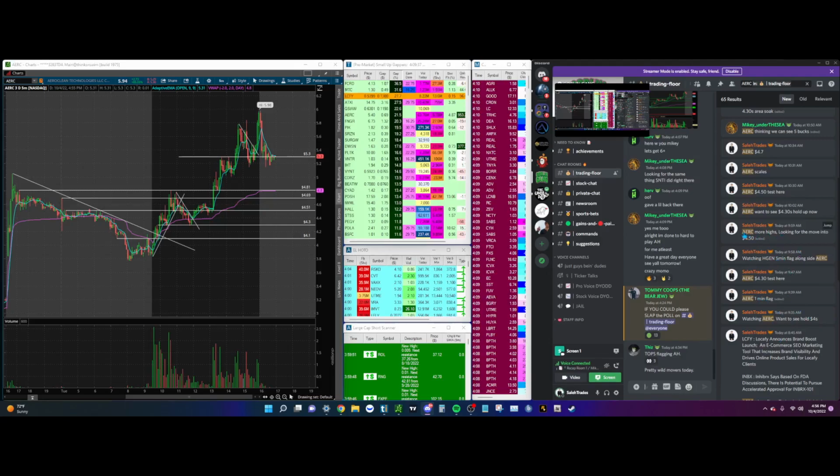So we got the break over 430. Now I said I was looking for the move into 450. This was our pre-market resistance, and I also said I want to see ARC hold the 430 area. This was our pre-market flat top resistance over here. Ultimately, we got the move into 430, confirmed the support, and right on this candle, I exited my full position.